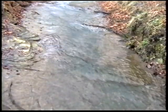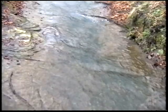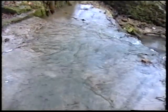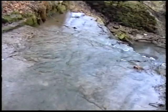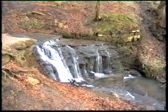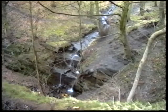The stream, called Woodfall Beck, flows over a natural hard stone bed which lies on marine shale before flowing over Kester Fall. It enters the wood via another waterfall over a vertical fault at the bottom of Brow Lane.